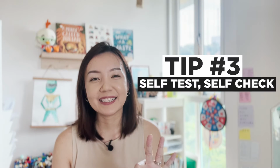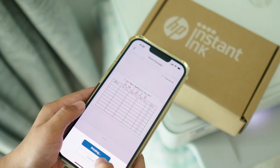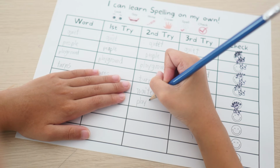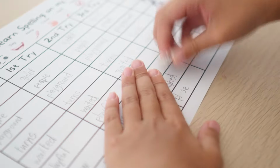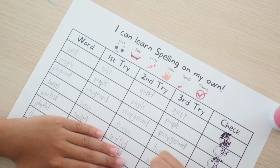Tip number 3 is to teach your kids to self-test and self-check. Remember, you should not work harder than your child. I have this self-test template for my boy whenever he revises his spelling. He will go through each step, look, say, cover, write, and check. This is good practice for children to learn to be independent and be self-directed learners.